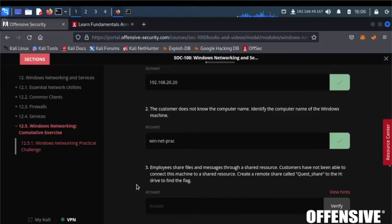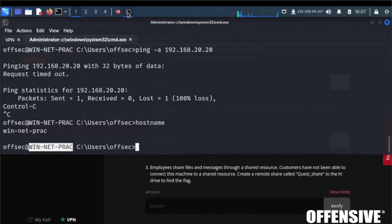All right. Number three. Employees share files and messages through a shared resource. Customers have not been able to connect this machine to a shared resource. Create a remote share called quest underscore share to the H drive to find the flag. All right, folks. Let's take a look and see what shares that we do have. I'm kind of curious, and we can do this with a net share command.